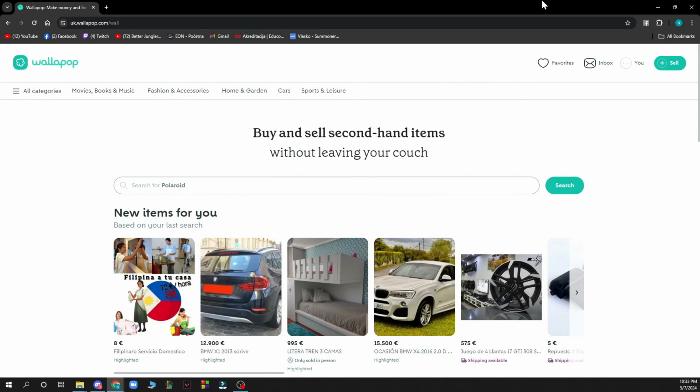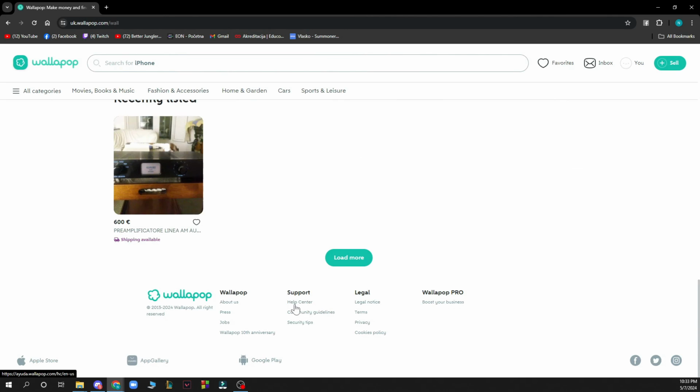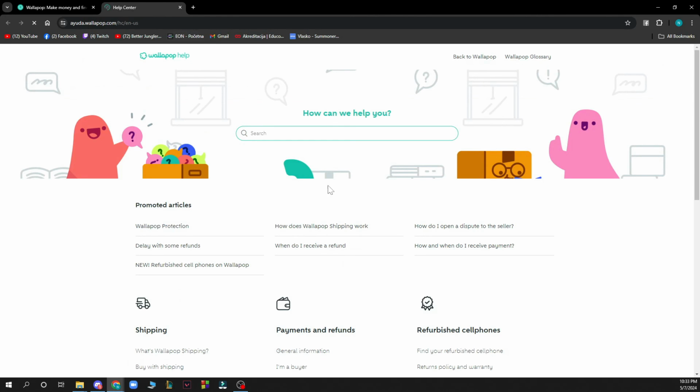Now guys, let's see how you can actually go and contact the customer service on Wallapop. To do so, you can go to the bottom of the screen, like so, click on the support help center here, and that's basically where you can go and ask them any question that you have.